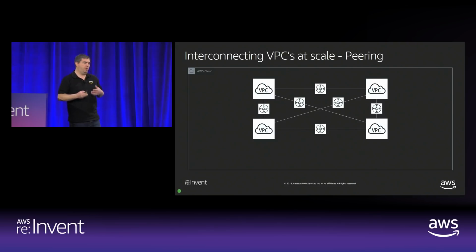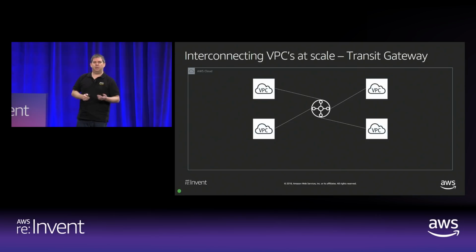In this case, we actually want all of the VPCs to communicate with each other. Perhaps these are all development environments, maybe some dependencies between them. So we're going to have to create a full mesh of VPC peering connections. So just with those 4 VPCs, we've already got 6 VPC peering connections in place. Now, what you can see here is that if we drop the new Transit Gateway into this topology, what we actually have are just 4 simple attachments to that Transit Gateway.